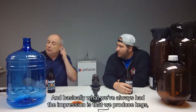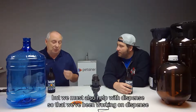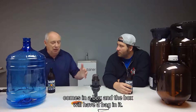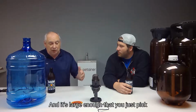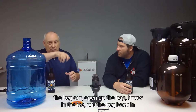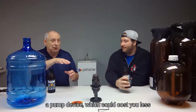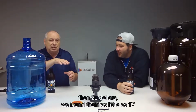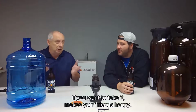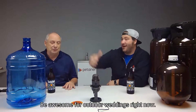And basically what we've always had the impression is that we produce kegs, but we must also help with dispense. So we've been working on dispense, like I mentioned, the 10 litre keg comes in a box, and the box will have a bag in it, and it's large enough that you just pick the keg out, open up the bag, throw in the ice, put the keg back in, put your coupler on, which can be as simple as a pump device, which could cost you less than $20. We found them as little as $17. And you can dispense your keg. Makes life a lot easier for people. Take it outside, to a party or whatever. Take it to the beach. Be awesome for outdoor weddings right now.